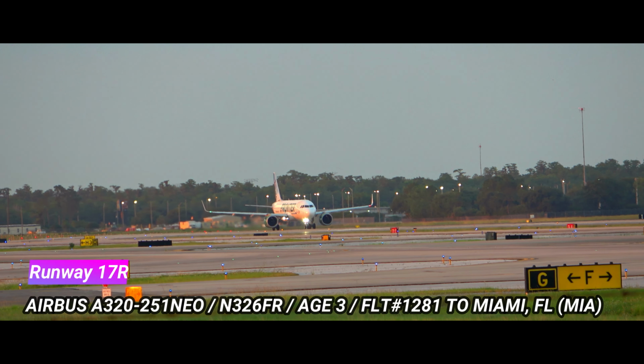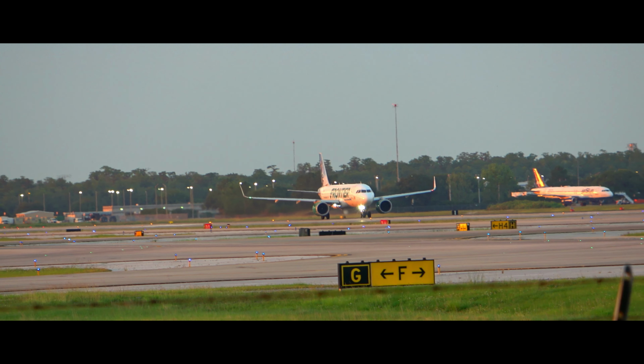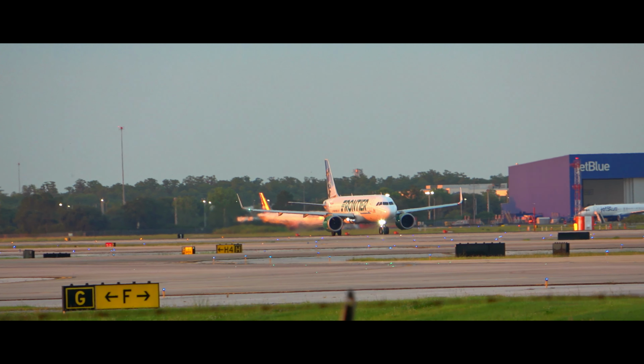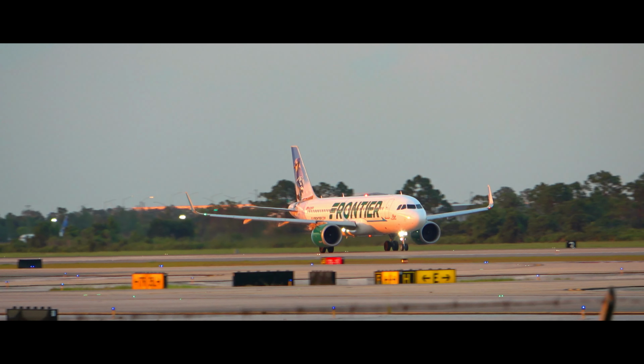Orlando ground, taxi left to the ramp. Taxi to the ramp, 36, 0, 32. Taxi 1281, left turn, heading 160, 162, and heading 17 right. Clear for takeoff. 160 and heading 17 right, clear for takeoff. Left, your flight 1281.